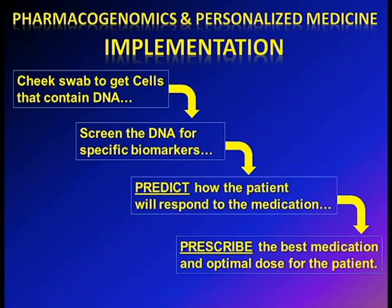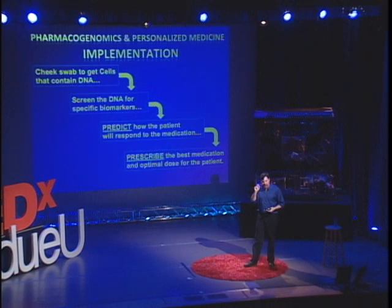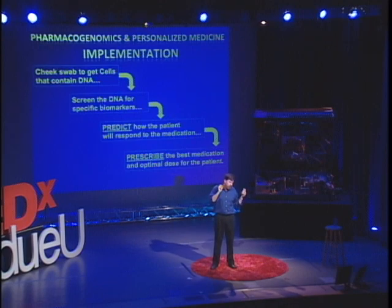Then we screen for the DNA markers. We all know this. You don't need to know this to be informed as a healthcare consumer, that DNA can be tested and information can be garnered. In this case, we predict how we're going to react to a particular medication or dose, and then we prescribe to make sure the drug is two things. It's efficacious and it's safe. Okay? That's it for me.